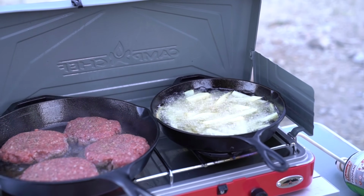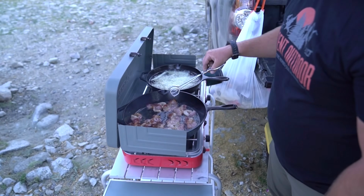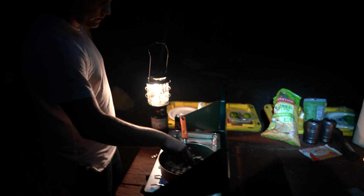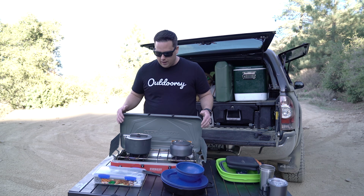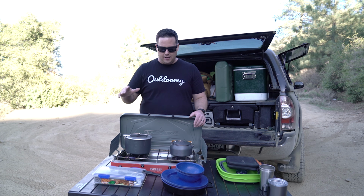There are so many good 2-burner camp stoves out there. There are things like the Scuttle, which I think is a little bit too expensive for my needs. But this Camp Chef Everest 2-burner stove is phenomenal. I think it's 20,000 BTUs. If it's not, I'll let you know.